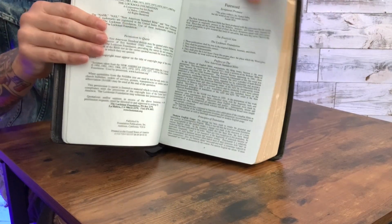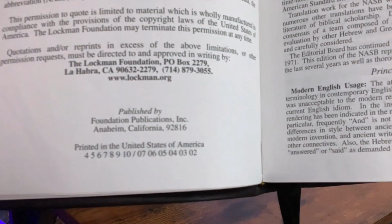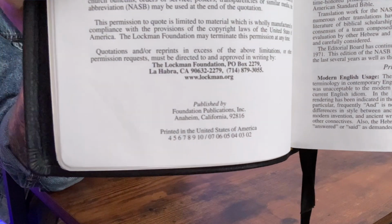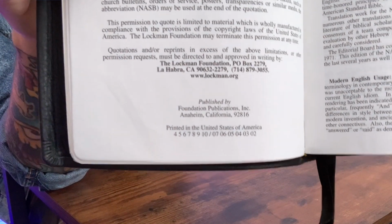New American Standard Bible, Foundation Publication. So here is the copyright page. You look at the very bottom down there, and you see how it says '02, printed in the United States, '02, Foundation Publication. So that's what you want, is this Bible.